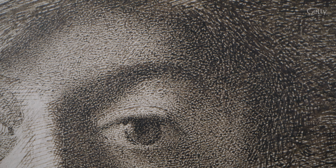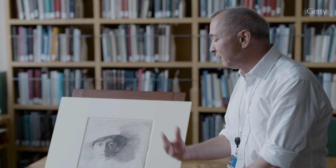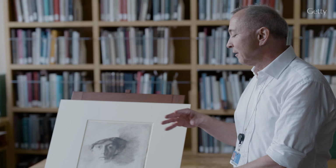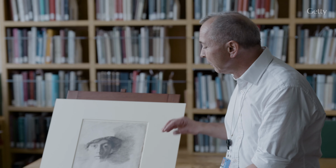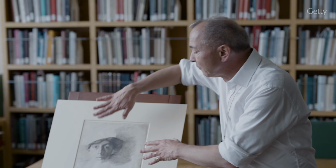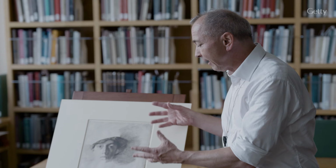He's just working for himself. He's just capturing his own image and working through all the problems as he gets to them, working through with the pen, working through which areas are going to be left blank, how he can create the sense of light.